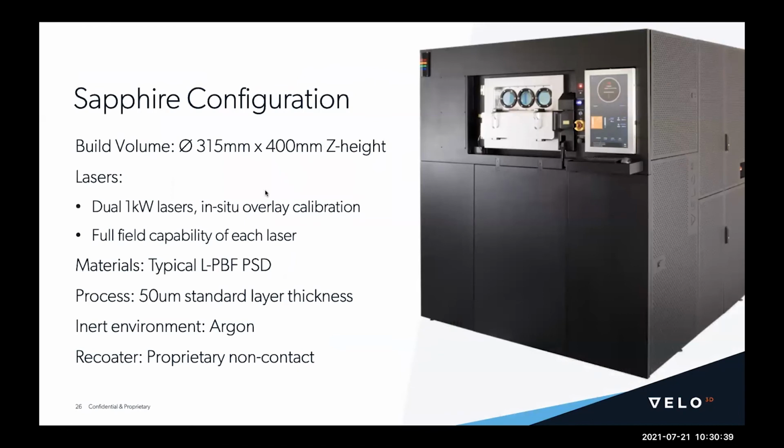So first off, with the Sapphire of today, we have a 315 millimeter diameter build plate. That's full usable space, and there are no keep out zones due to gas flow or any bolts on the top of the build plate that you have to stay away from. It's a round build plate because a lot of our customers are building round objects as well, so it works out quite nicely. And then it's a dual laser system, and we have full in situ overlay calibration. It's a little bit deep for the talk today, but you can certainly contact VELO3D if you're interested to talk about this capability some more.